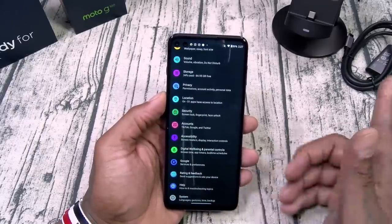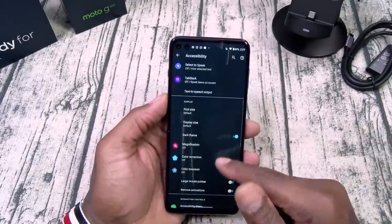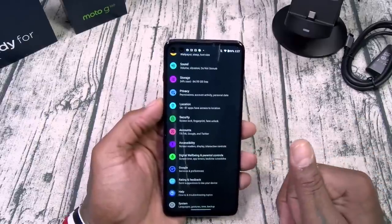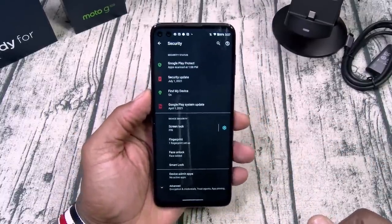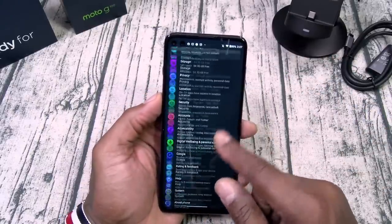Let's see, anything else. Accessibility. If you're hearing or visually impaired, you got all of the features. Okay, all of the settings. I have to mention that for my hearing and visually impaired friends out there. Let's see, for security, face unlock, fingerprint sensor, and you got smart lock. Okay? Anything else we need to see here?